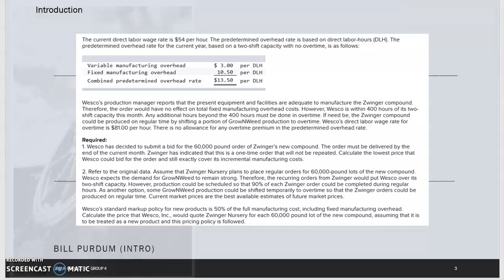hour. Westco's production manager reported that the present equipment and facilities are adequate to manufacture the Zwinger compound. Therefore, the order would have no effect on the total fixed manufacturing overhead cost. However, Westco is within 400 hours of its 2-shift capacity this month. Any additional hours beyond the 400 hours must be done in overtime if need be. The Zwinger compound could be produced on regular time by shifting a portion of Grow-N Weed production to overtime. Westco's direct labor wage rate for overtime is $81 per hour. There is no allowance for any overtime premium in the predetermined overhead rate.